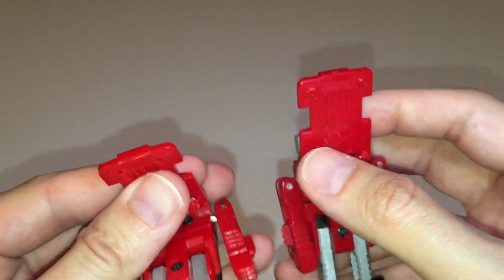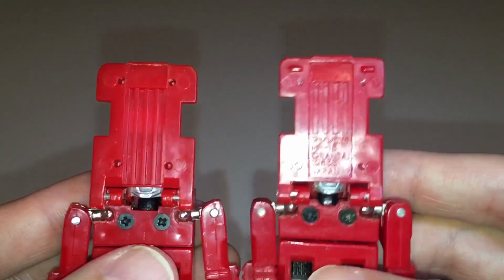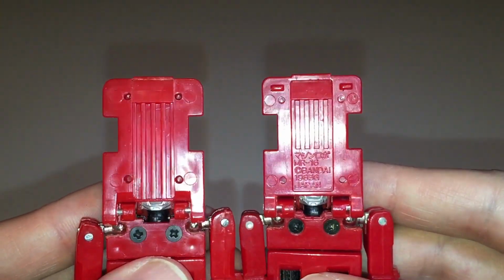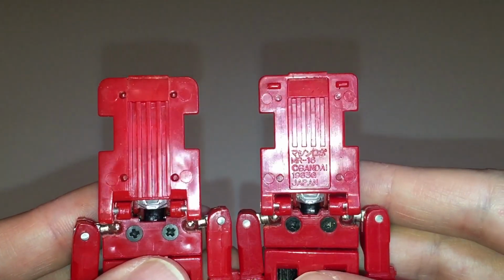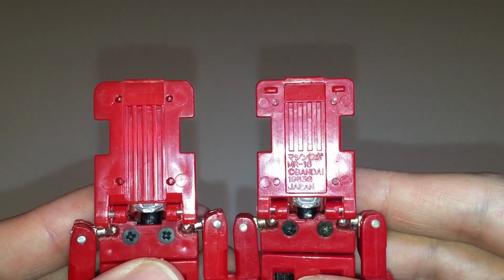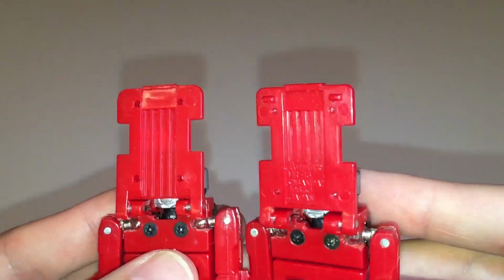If you flip the chest section up, you can see that the licensed version says MR-16, Bandai, 1983 Japan, compared to the knockoff version that has absolutely no licensing information printed on the figure. This is probably the easiest difference to remember and to look for.